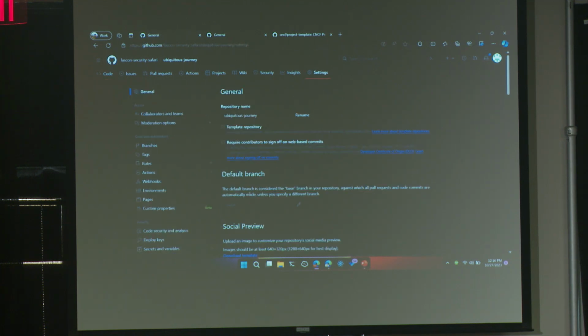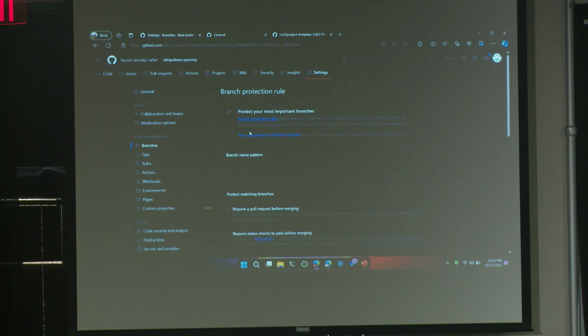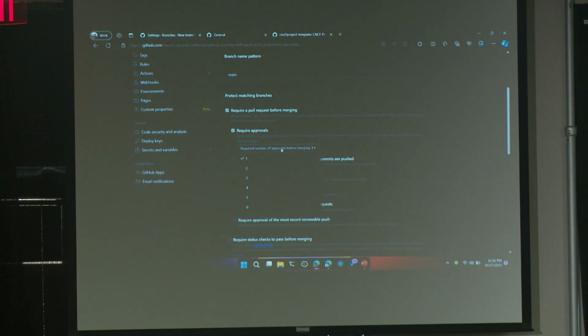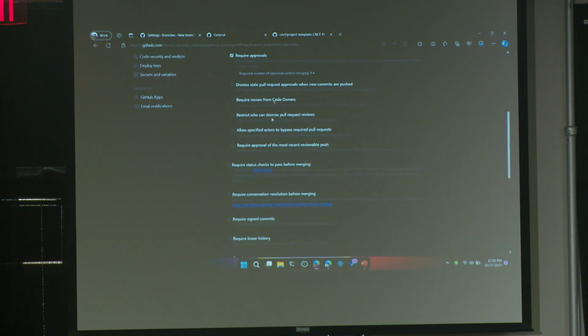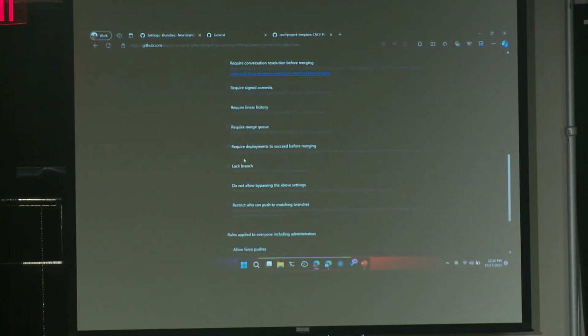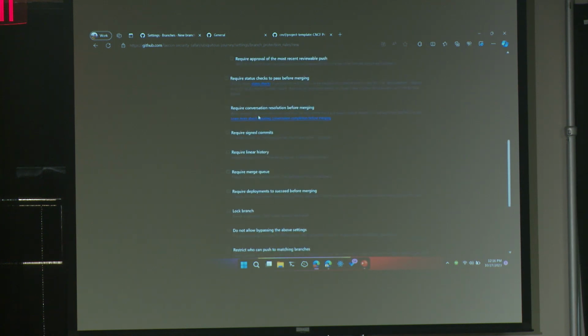The next step is to protect the branches. You go to the settings of your project, go to branch, and add a branch protection rule. Let's say for now I just say main. I'll say require pull request before merging. I'll keep it to 1 right now. I can pick those settings, and just one setting I think I would.